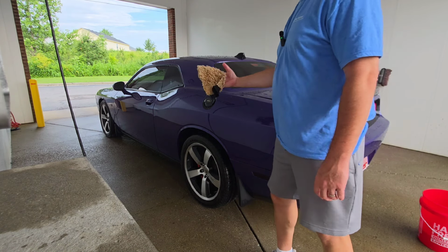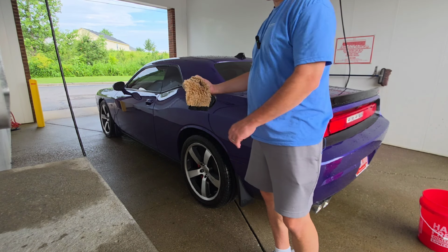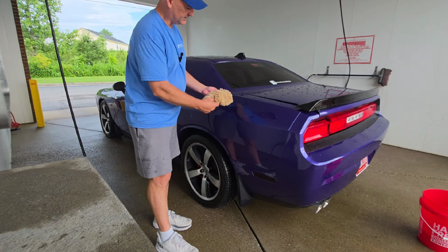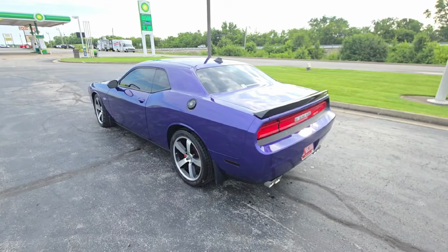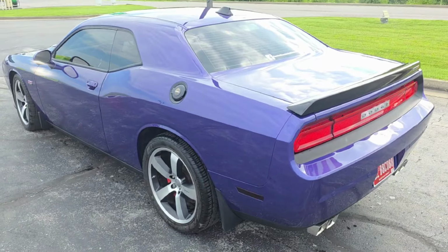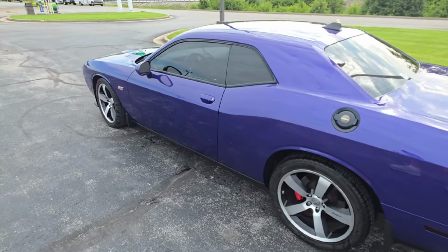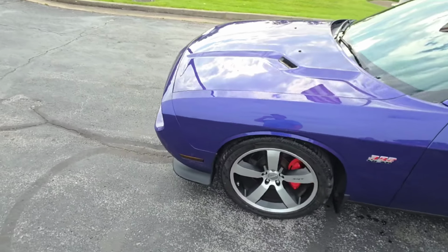By the way, I'm using this wash mitt that I got from Cletus McFarland of all people, because this thing doesn't scratch the paint. I love it. It's very nice. So I still got to put some tire shine on there, but look at how good the old girl cleaned up.